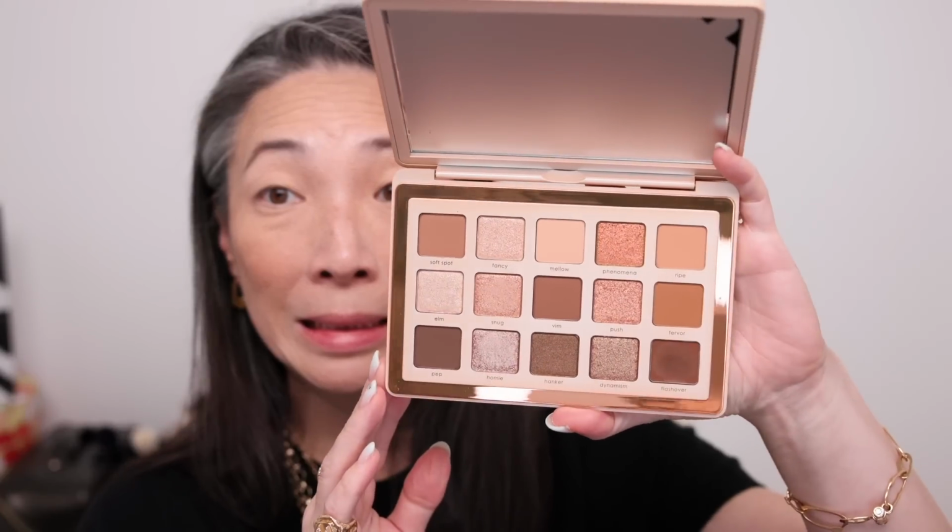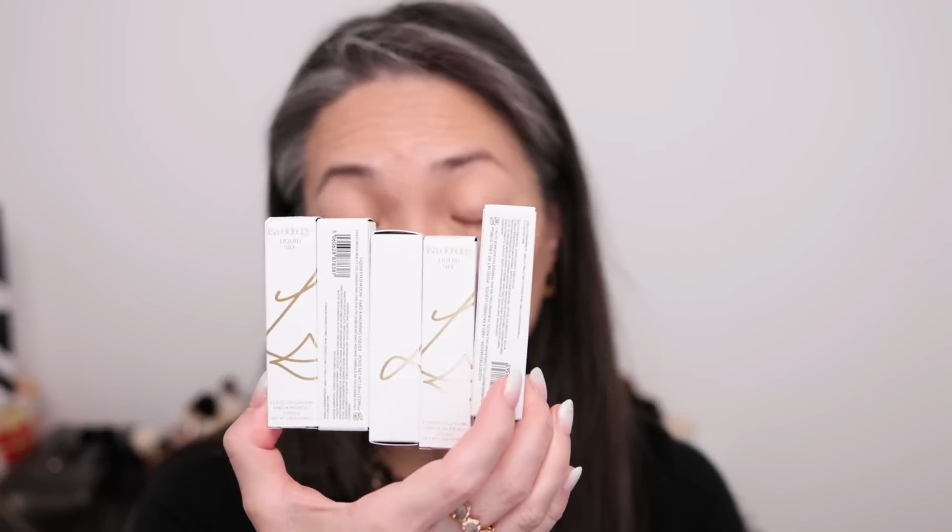All right, now for eyes. I'm sitting here staring at Natasha Denona's I Need a Warm palette. This beautiful baby. Stunning. And then the Lisa Eldridge Liquid Silk eyeshadows. Where do I start? Oh boy, maybe I'll do one eye of one and one eye of the other. Let's get ready to look weird.